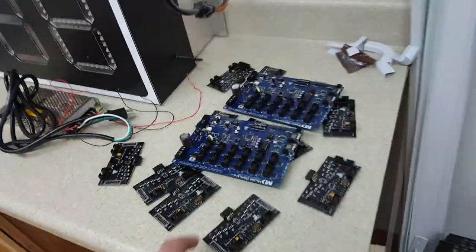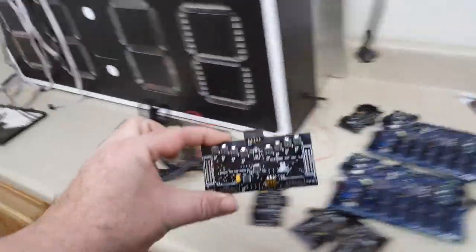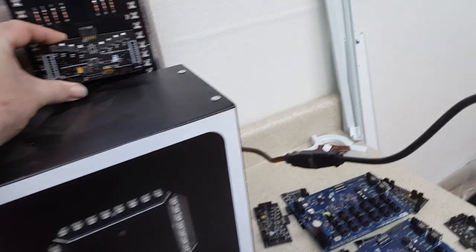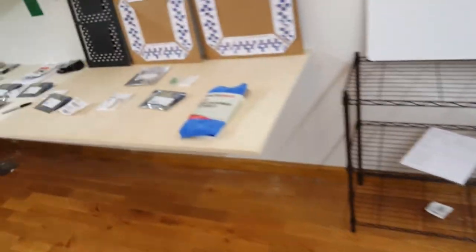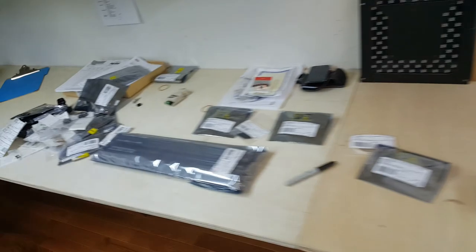Here's my new high current register boards. Plugs on the digit on the newer ones. So there's the driver card for that. I assembled them yesterday. And yeah, so DigiKey parts everywhere and a whole lot of LEDs. And no, I don't have a solder bath, so I'm not looking forward to that.